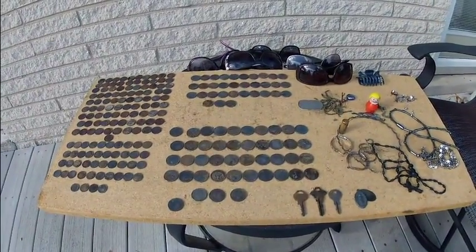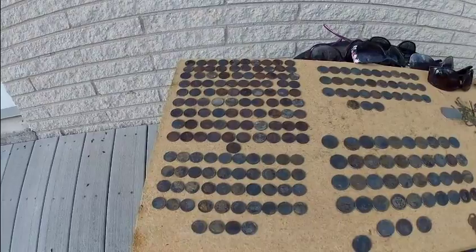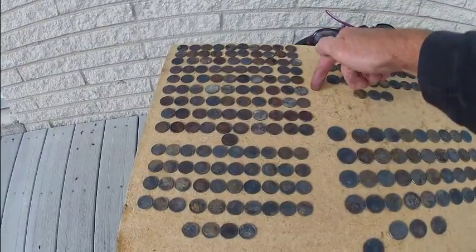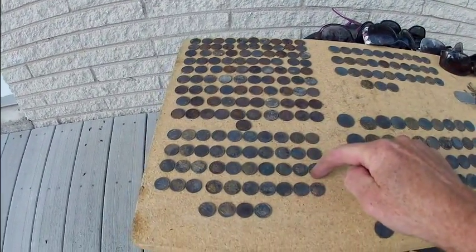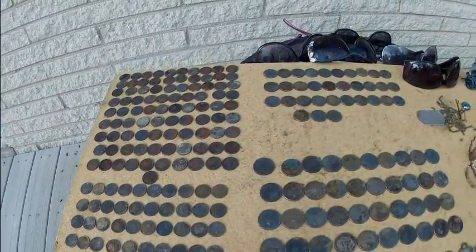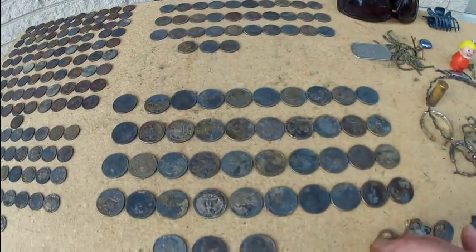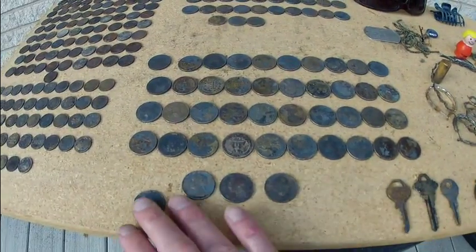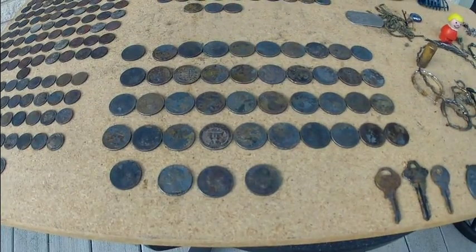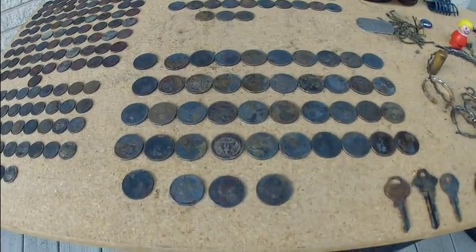Okay, everybody, this is a recap from my trip with the sea scooter underneath a diving board. Here's what we have. We have 91 pennies, 44 dimes, 33 nickels, 44 quarters. 212 coins with a grand total of $17.96.